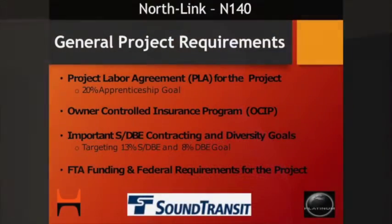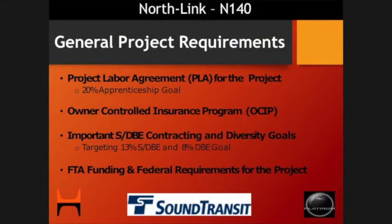And then Chris Elwell is here today to answer any questions you might have with respect to owner-controlled insurance. The good thing about owner-controlled insurance is it levels the playing field, particularly for small contractors, because the insurance requirements for some of these large projects sometimes overwhelm the smaller contractors, and it requires them to get a special policy. So the OCIP, like I said, does tend to level out the playing field.